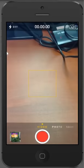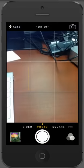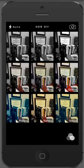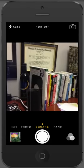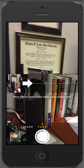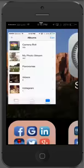Camera has changed a little bit as well. So now you have obviously video, and so you don't have to try to change it on that little bottom corner with the tiny icons. Photo, which is exactly what we are used to. And you can actually have some different effects, almost kind of like Instagram. There's also a square format, so you can take a square picture, so again it doesn't get skewed when you upload it. And of course panoramic.